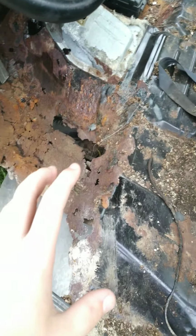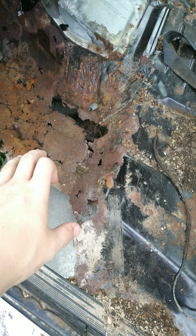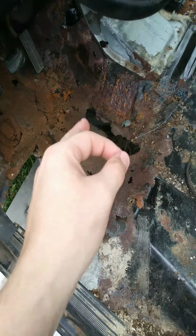Then I found this beauty. I don't know exactly how I'm going to fix this yet. Shit, I might just leave it open. Fred Flintstone the bitch. Mint. Anyways.